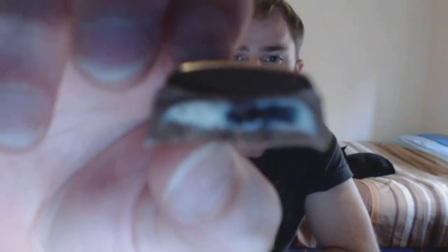So let's try it. I'm getting that Cadbury chocolate smell, and I'm also getting a very strong Oreo smell, like a very chocolatey biscuit type thing. So you can see there you've got a bit of biscuit there.